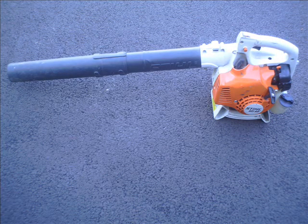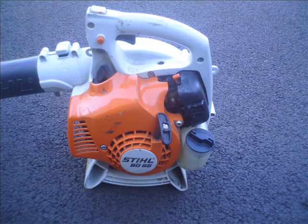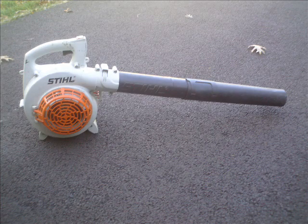That was my Stihl BG55 leaf blower. It has much more power than my Troy-Bilt electric leaf blower. It runs on a 50-to-1 ratio and is relatively fuel efficient. I recommend Stihl for many of your power equipment needs, such as trimmers, hedge trimmers, and blowers.